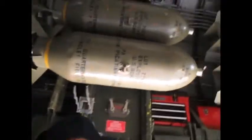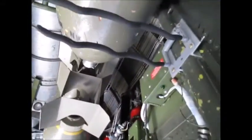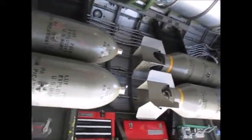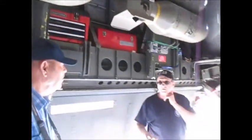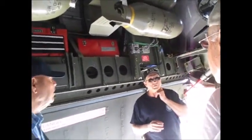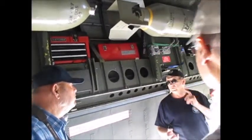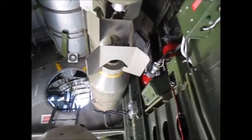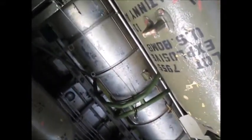Once you get up in the cockpit, on the left-hand side, you'll notice a navigator table. On the navigator table, at the lower right-hand side, you'll want to take note of it. It's signed by Dutch Van Kirk, who was the navigator on the Enola Gay. We were very fortunate to have him ride with us a couple years ago up in Oshkosh. We had B-29 in front, B-17, and B-29 for the end of the war, and he was with us. So it was kind of neat.